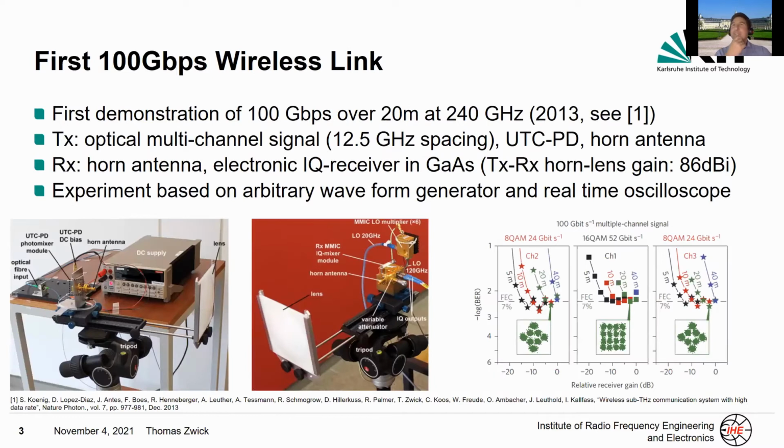So in 2013, we realized the first, at least we believe it was the first, 100 gigabit per second wireless link. And you can see here what kind of technology that was. Here you had a waveguide part with a horn antenna, and there was actually a UTC photodiode there. So the signal was generated in the optical domain, and then it was converted by the photodiode and transmitted at around 240 gigahertz. On the other side, there was a pure electronic receiver, an IQ mixer, and it was down converted. The whole thing was done with arbitrary waveform generators and fast oscilloscopes and the software on those machines.